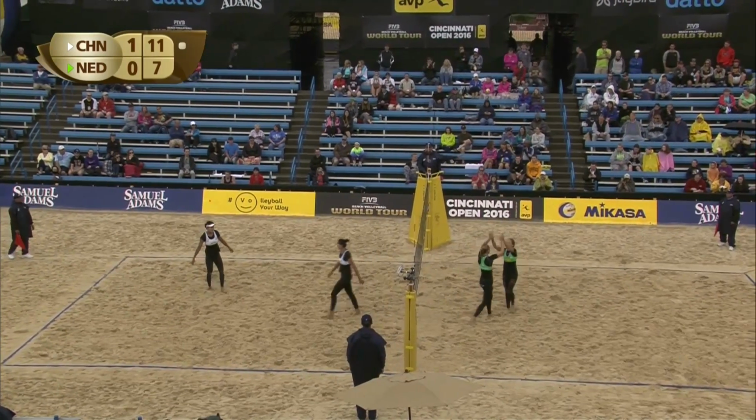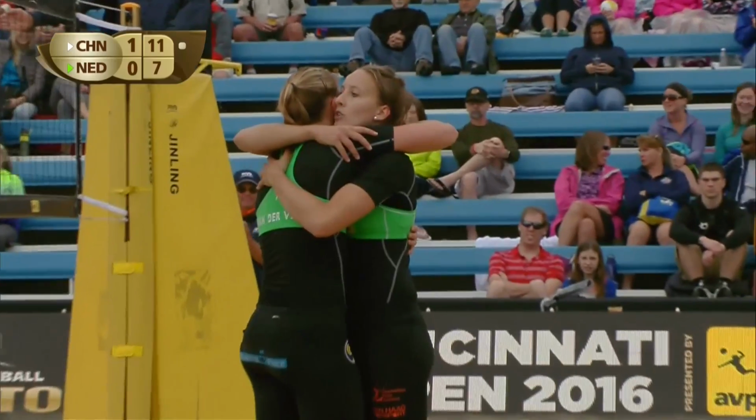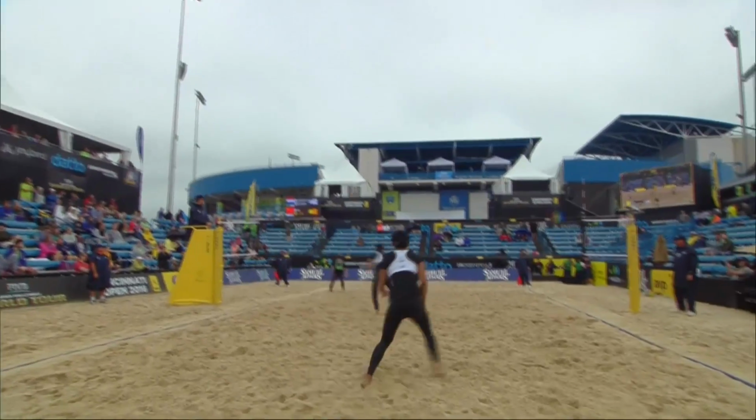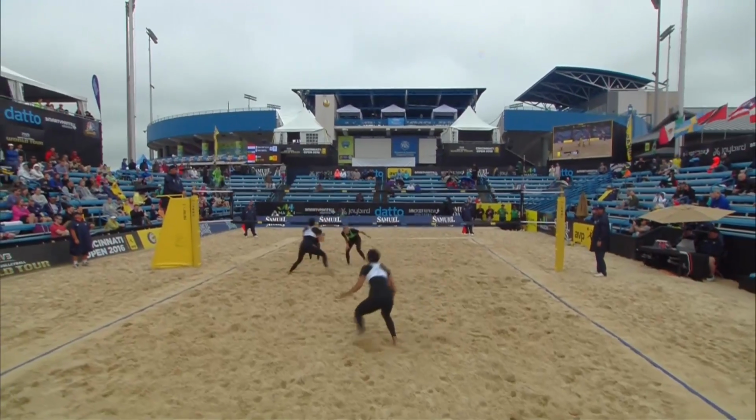Nice work. Van Gestel could see that Jia had again moved way too early, and that made it very easy for Van Gestel just to hit the way she was facing into the cross court without any problem at all.